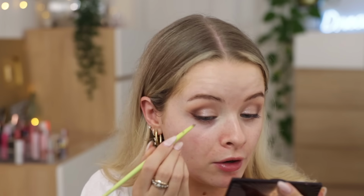If you're not doing that, just bring a handbag with you and either have someone from your family or one of your bridesmaids look after it. I just left it on one of the chairs. So I then went in with this dark brown shade and just went over my eyeliner.